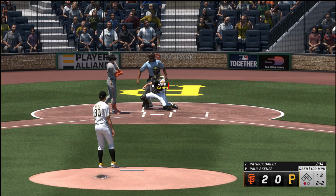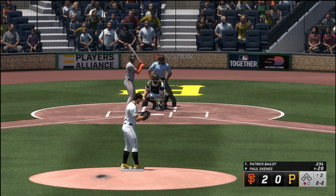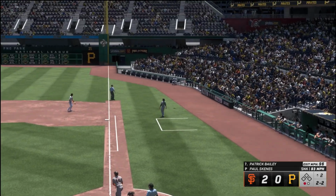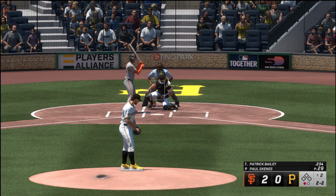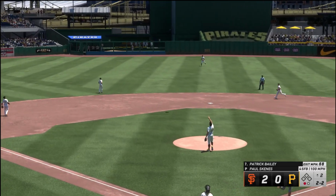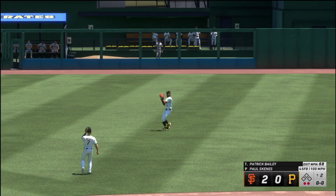And a strike right through there. That one in triple digits. Keeps the at-bat going with a foul ball. Still only one out here in the inning. And that one lifted in the air to center field. Makes the catch for the out.